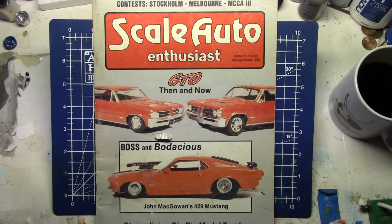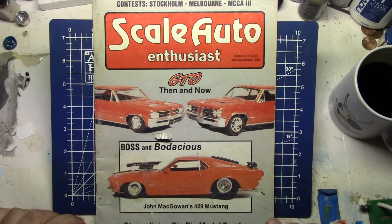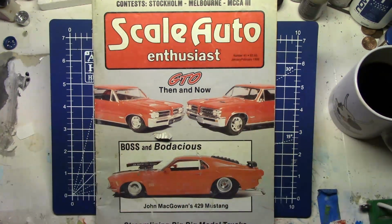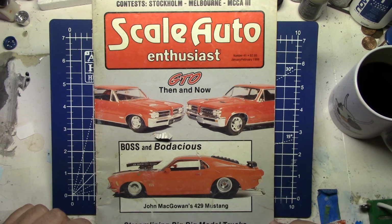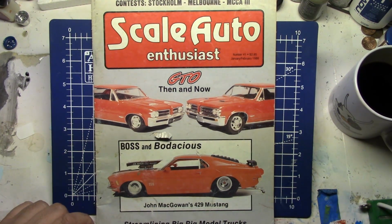Alrighty, my friends. This was a magazine that I picked up many years ago. I don't even remember where. Could have been a swap meet. But I bought it after I had already started buying my Scale Auto, so this was a couple issues before the very first one I ever got. I remember why I got this one was because of this model right here. I had to check that out.